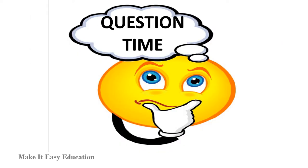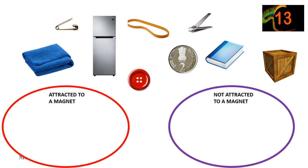Question time. Drop the objects in the correct circle. You have 15 seconds to complete.